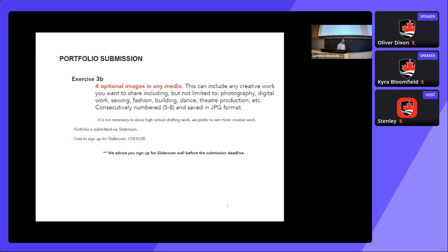The four optionals, images can be anything. So this is where we put photography, digital work. Some people have done sewing, embroidery, fashion, building. If you're dance, theater, submit a photo of you in a performance.